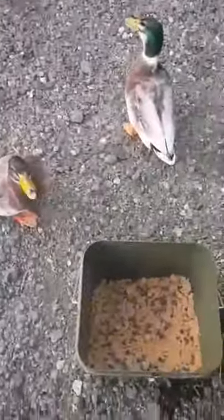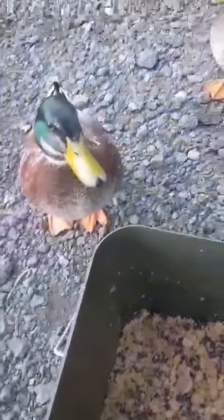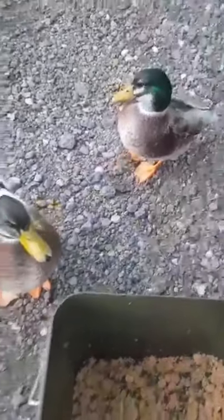Ducks, yeah. They want a bit of nut crunch, but a little bit of pellet in there, cross boilie, whole boilie, yeah. Alright, you want some of that, do you? Okay, do you?